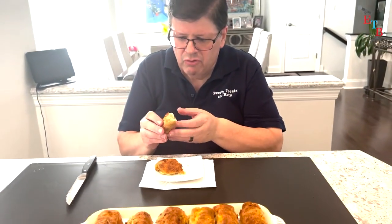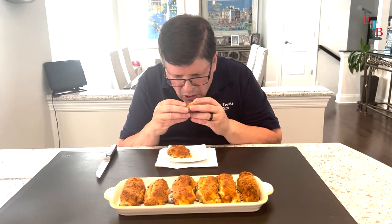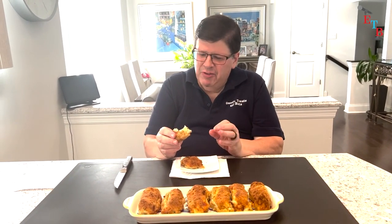And I'm going to try it. You know what this tastes like? It's so good, by the way. If you've ever had a potato knish, this tastes almost like, this must be the Italian version of the potato knish. It's great, it's crunchy, soft on the inside. The potatoes are just wonderful. So you should really try this.